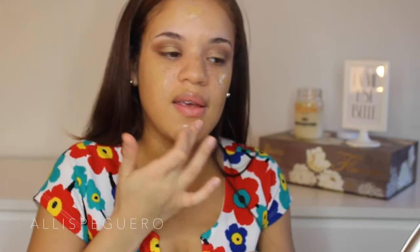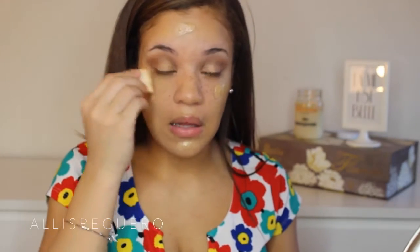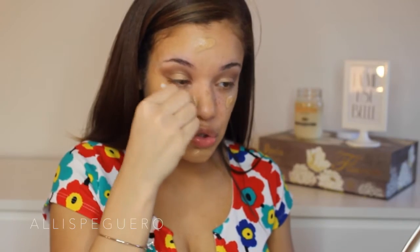If you don't know already, the EX1 foundations are tailored really to olive to yellow skin tones, which is really nice. In my specific scenario, I am very yellow and I do have olive undertones too. So it just matches me so well.